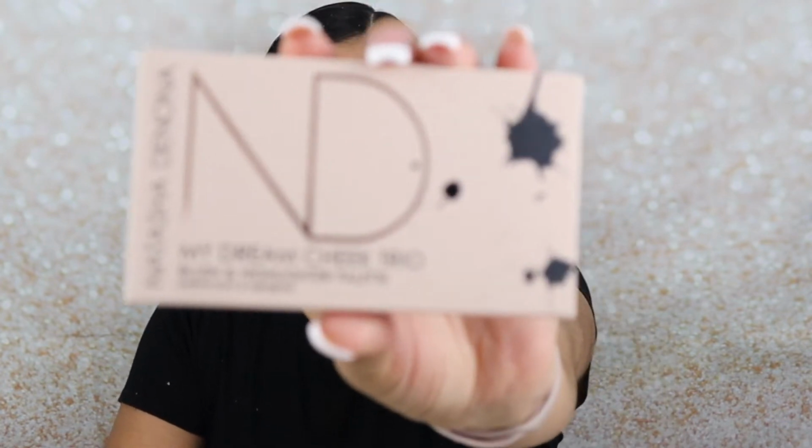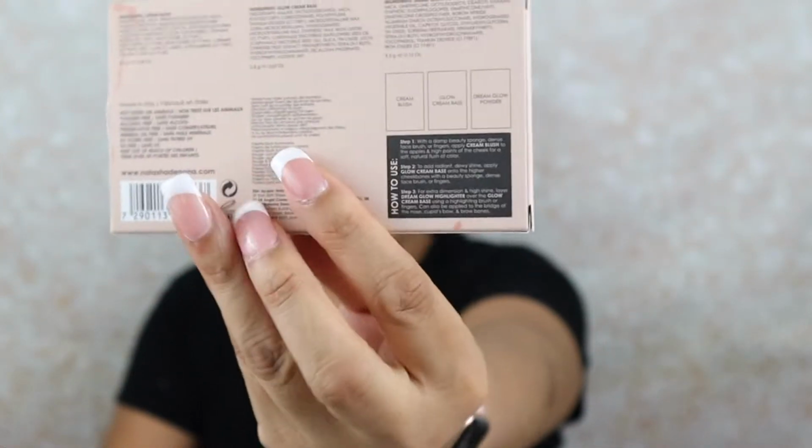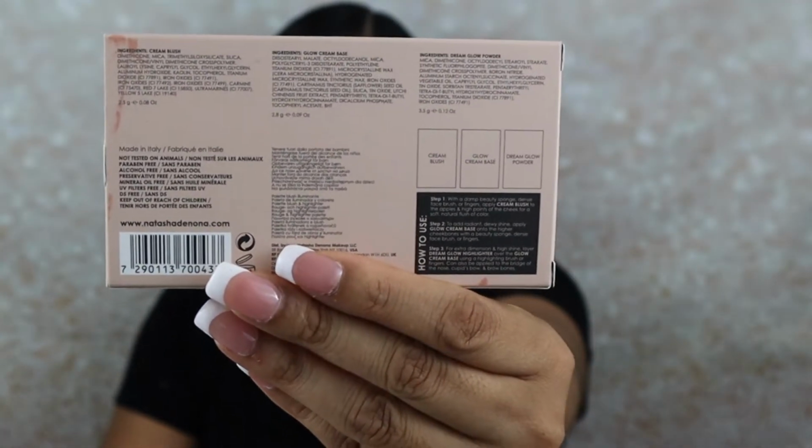And then I also got her cheek trio, which this is the outer packaging right here, and here is the back of it. And this cheek trio was $49.